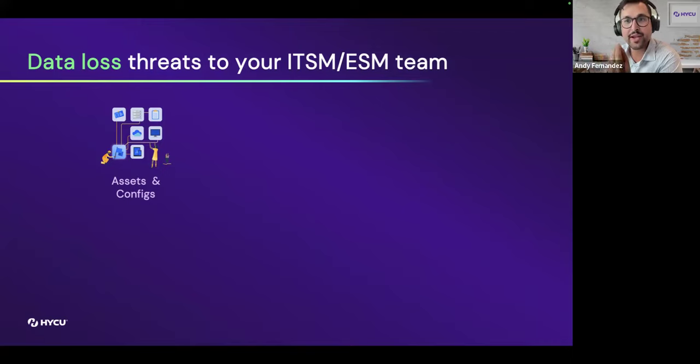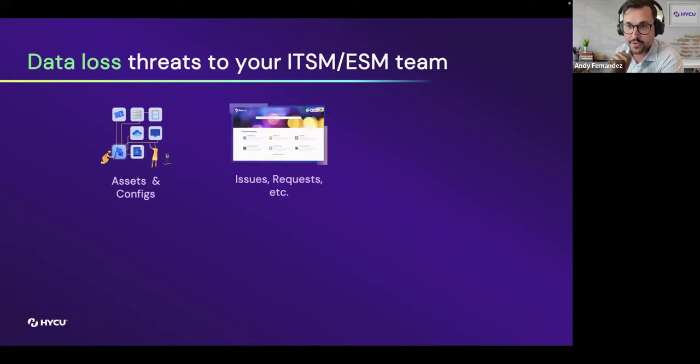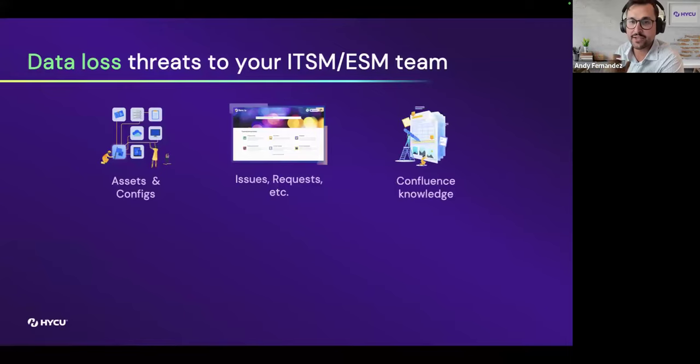Assets are critical, yet it's one of the things that you can modify the most. And organizations, and Dan, I know you have experience with this, are relying heavily on asset management. And this is still something that must be protected at all costs. And of course, you have your issues, your requests. We see a little bit less deletions here. We see it more on the asset side.